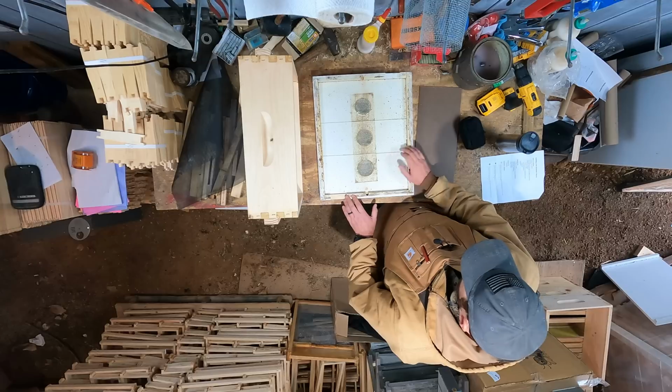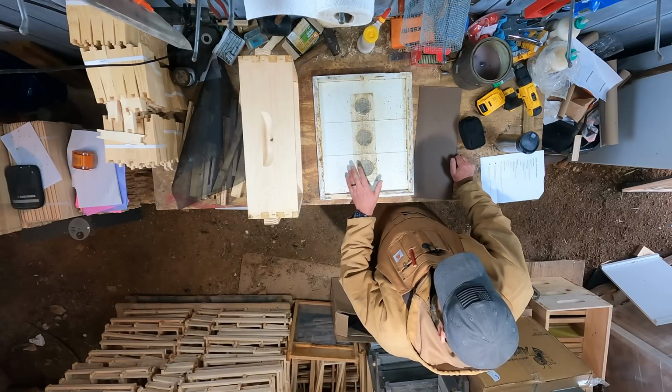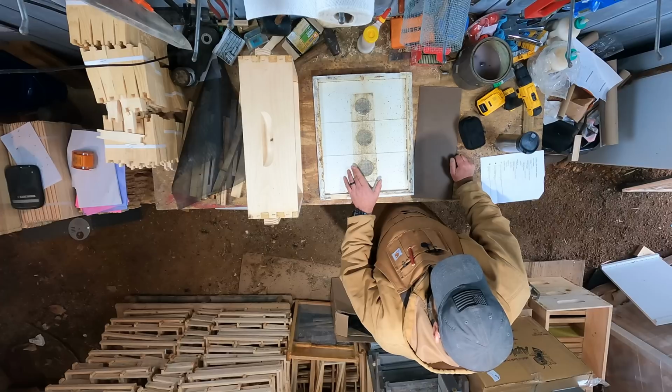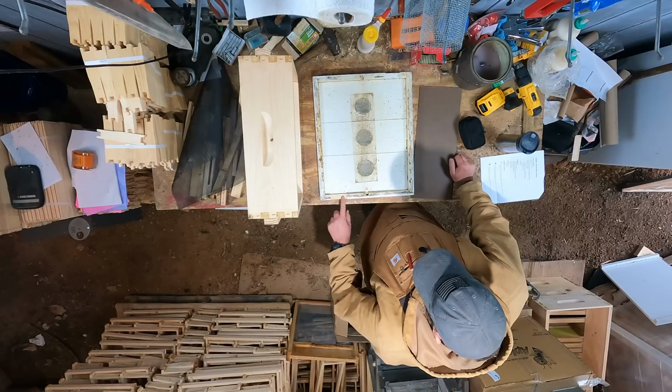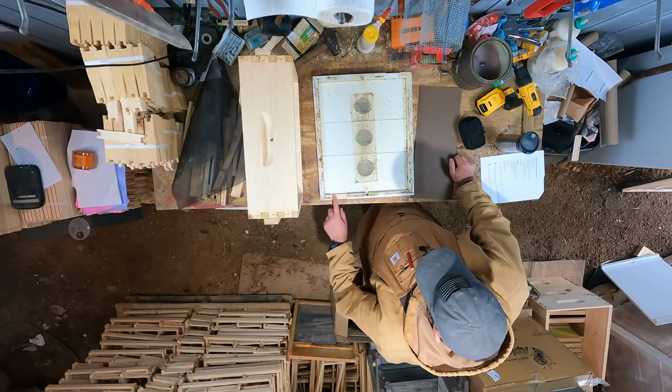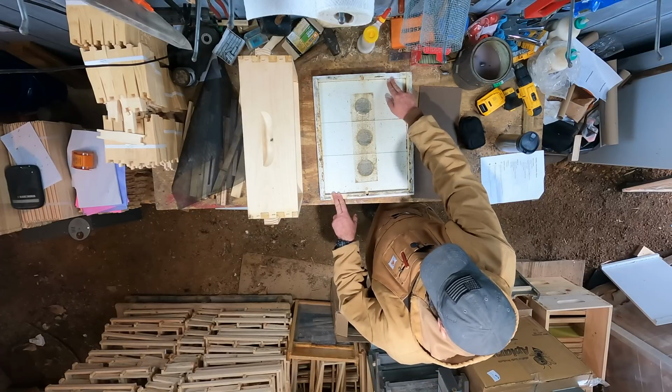And since I've got a bunch of these anyway, I thought, man, why don't I fix my double screens up so that I can use them as a two-way mating nuc. So all I did is I cut a rear entrance. This is about 2.5 by 3/8. So it's got an entrance here and an entrance here.